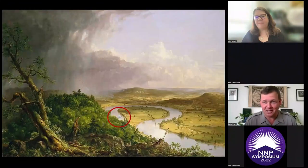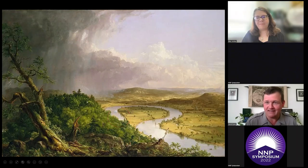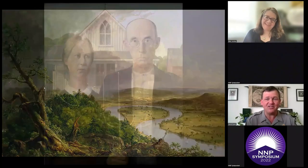Many landscapes are conveyed on the quarters. Here's a great one by Thomas Cole, the oxbow of the Connecticut River from Mount Holyoke. And there's the size of the quarter. It is little more than the size of a little raft coming along the river. And one more conveying the human story. So here is Grant Wood's American Gothic. And if we were to take the size of the quarter, there it is. Yep. So just like a little marshmallow on the top of the pitchfork.